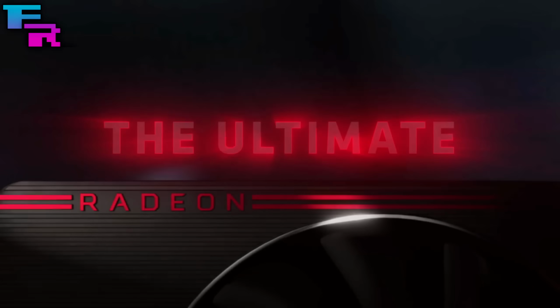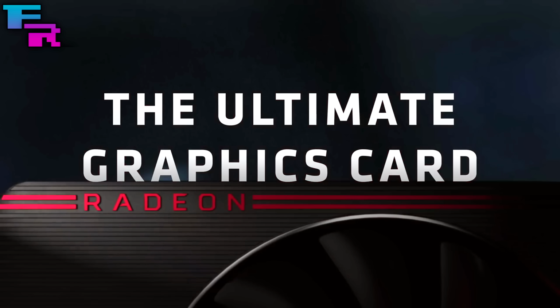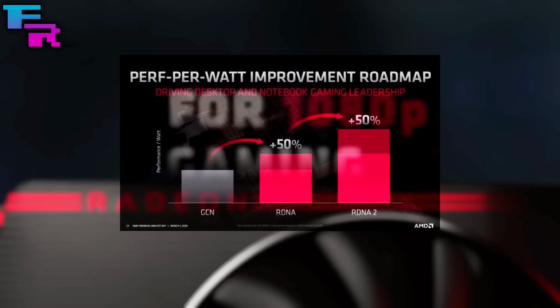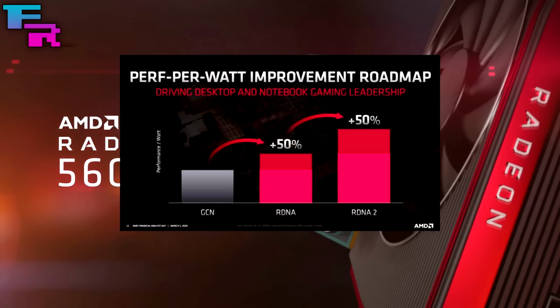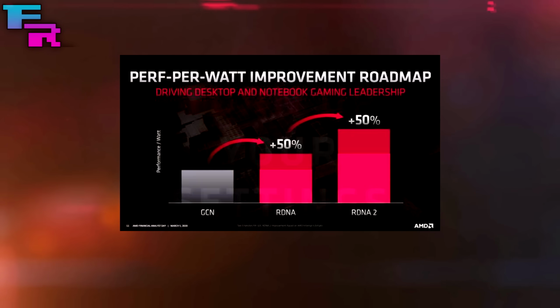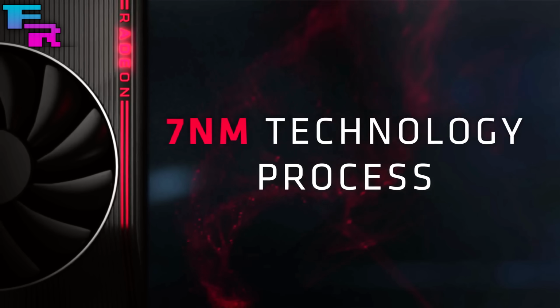One amazing feat, along with the improvement of general performance from RDNA 1 to RDNA 2, is AMD's focus on improving performance per watt efficiency by 50% from generation to generation since the GCN architecture. And rumor has it that they once again will be accomplishing that with this lineup.